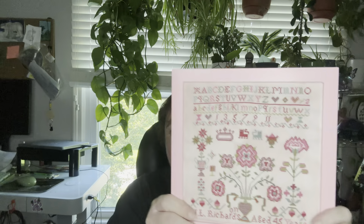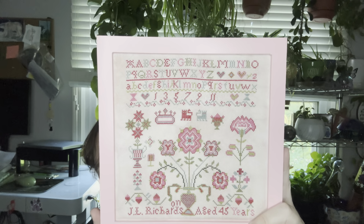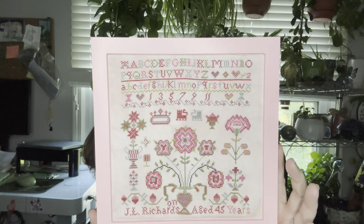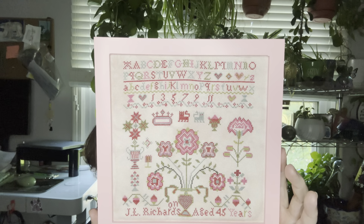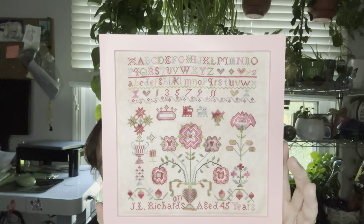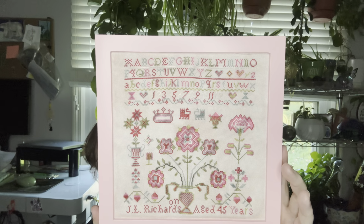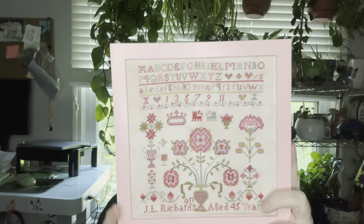And then my last finish was the sampler. This is from My Sister's Samplers. This is the Ann Richardson sampler. I stitched it on 40 count Swiss Mocha from Grace Notes fabric with the Vicky Clayton silks that are called for. I love this. I love everything about it.